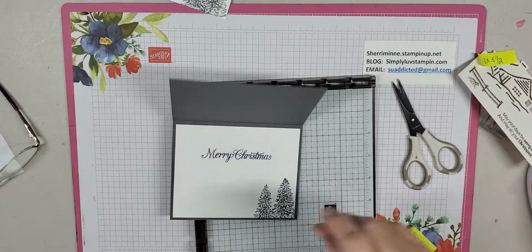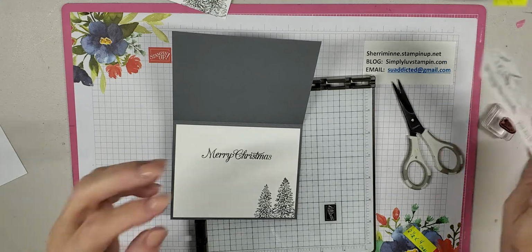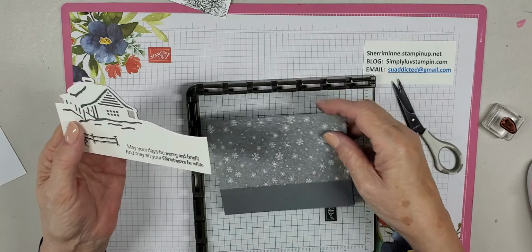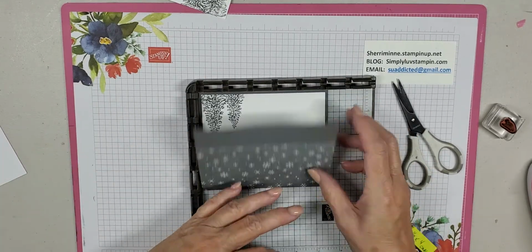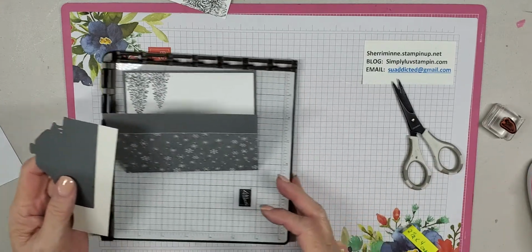Now we're also going to do the same thing. We have this piece here that has to go on the front. So this time we're going to do it just the opposite. We're going to put the open edge up here. We're going to put our glue all over this.